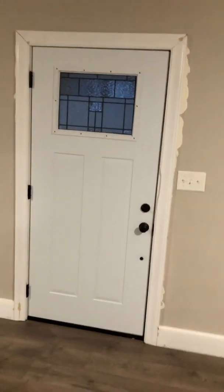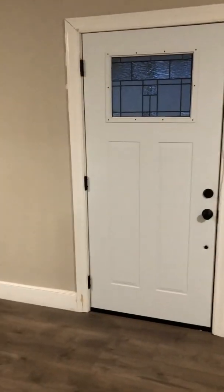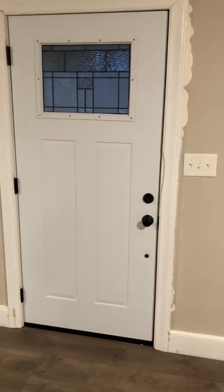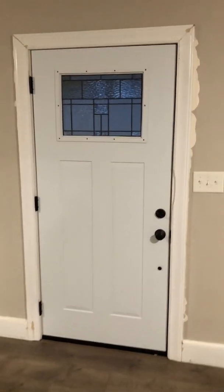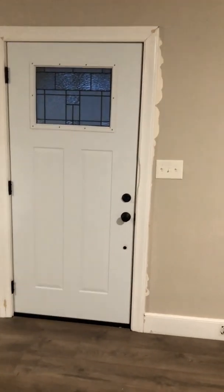We still have some work to do getting it painted and stuff. We had to take the trim off in order to get the door in. But I love this trim from the 50s and 60s. It's just really big. It's upgraded. It's something that, if you were to buy today, it would cost you a fortune.